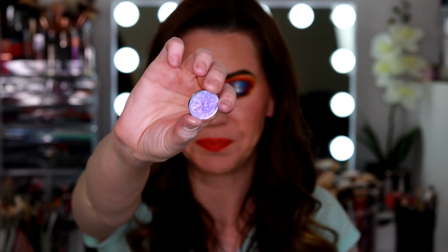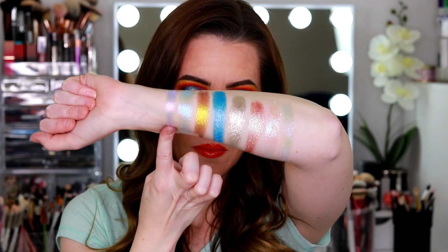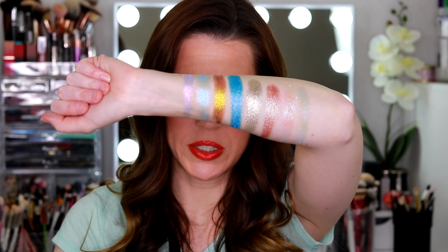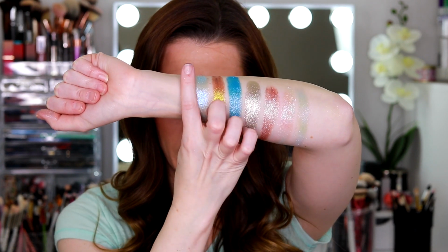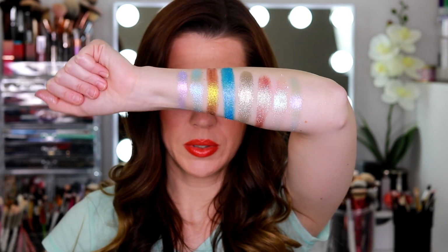I have two more. The next one is called Runts. Almost dropped it. That would have been bad. I don't know what it is about this one in specific that I like so much, but I do. And then we got one more. This one is busted all to hell and back because I dropped it when I first got it. It's the shade Everlasting Gobstopper, and it is special.